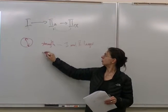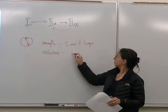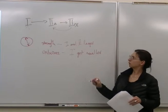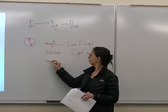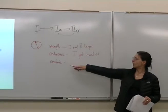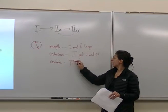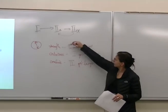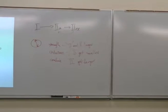If I do only endurance, then type 1s get smaller. Okay. If I combine them, what do we see? Right? What we see when we do a combination, if I'm doing running and lifting, then we see just our type 2s get larger, because these two kind of cancel each other out. All right?